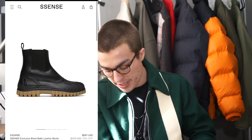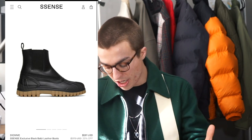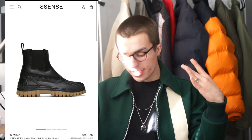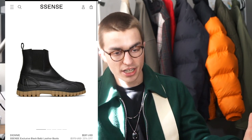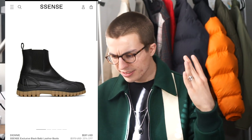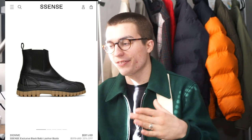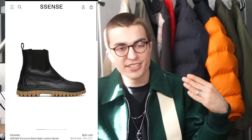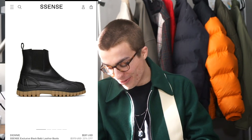Next up is this pair of boots from Dr. Martens. It is this hiking boot, which is almost like a duck boot mixed with a Chelsea boot kind of thing. I think it's super sick. I feel like for a while everyone kind of hated duck boots because they're a little odd. When I think of duck boots, I think of a certain aesthetic that is not necessarily it for me, but I think these ones are really cool.